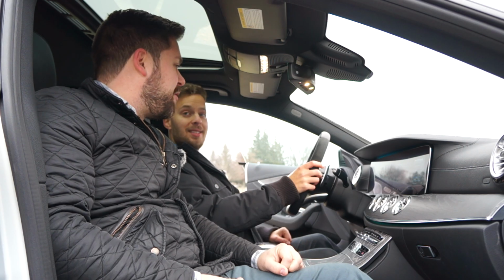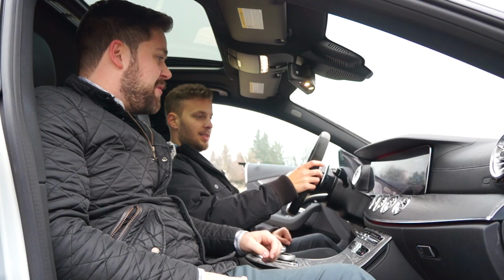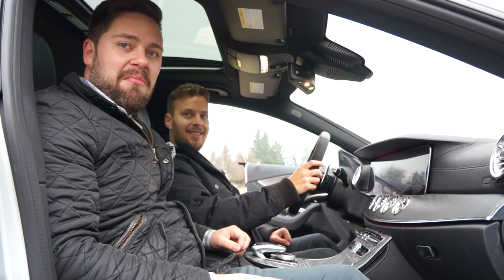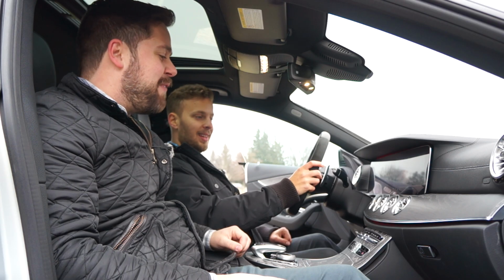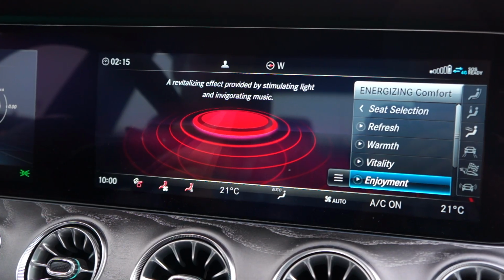So yeah, I tried this. Play it. The music is invigorating. Is it invigorating? Play it now. I'm getting a massage. I'm being massaged. Oh my god. Do you feel revitalized? I've never felt so revitalized. There is this massive revitalization happening in this cabin right now. Okay.